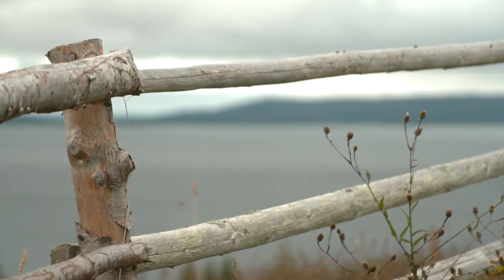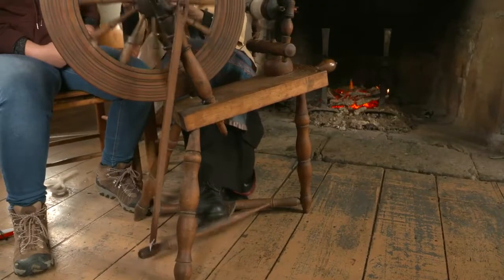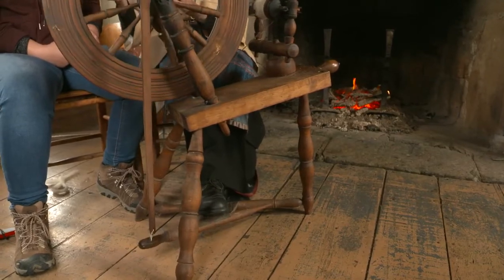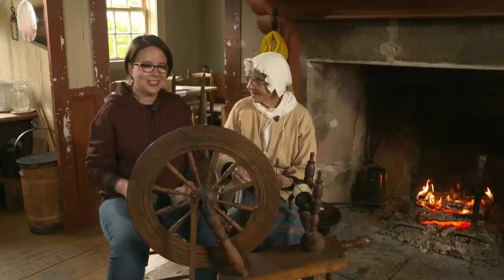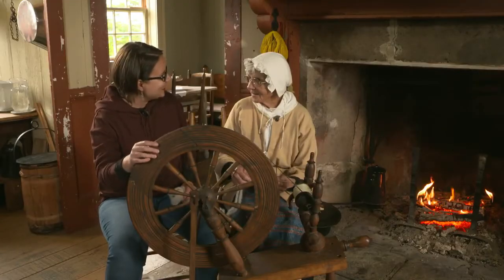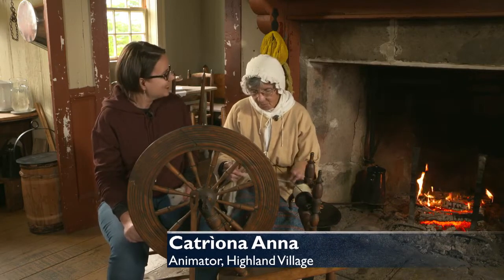I'm welcomed into the home of Katrina Anna. We're back on Cape Breton Island, but it's the 1800s. It's cozy and warm with the fireplace going. Thank you for welcoming me into your home here in the mid-1800s. And you've got a spinning wheel here in front of us, and you're going to show us how to do some spinning, is that right? That's for sure, I am. I'm going to show you how to attach.